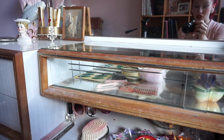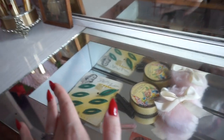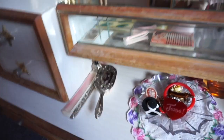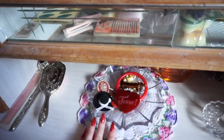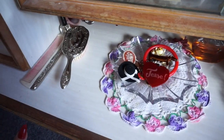In this top area here, I like to keep all my fragile vintage items. So vintage items that I've collected, like this beautiful powder here, vintage hairpins, and other fabulous accessories. In this middle section, I've got jewelry to be put away in my larger jewelry box, somewhere to pop my rings, a few perfumes, and more brushes.